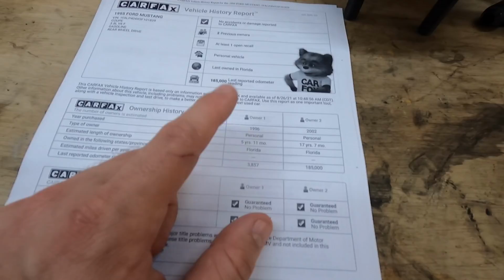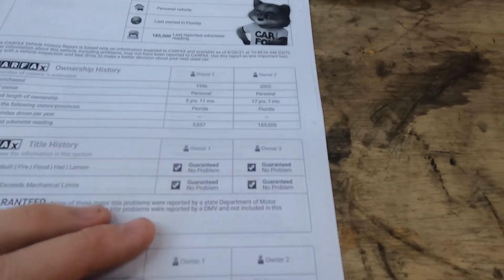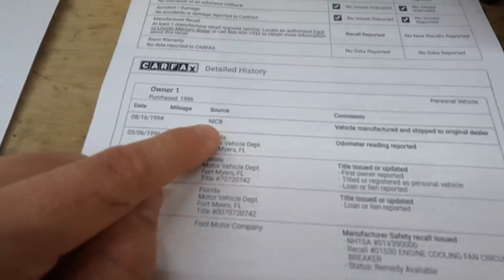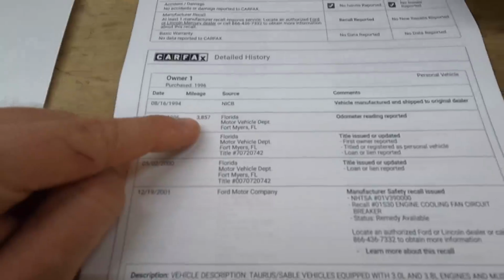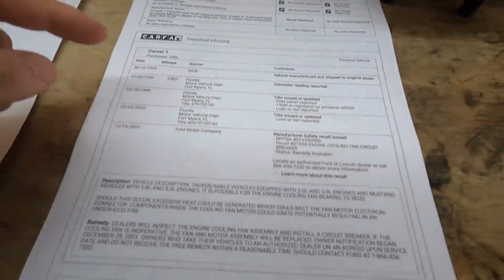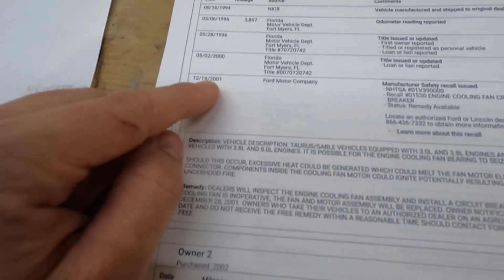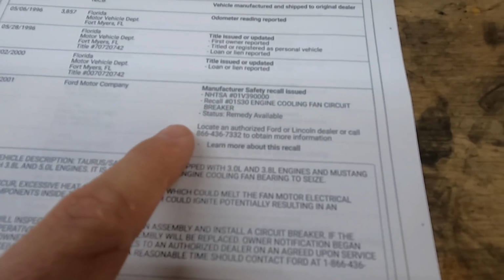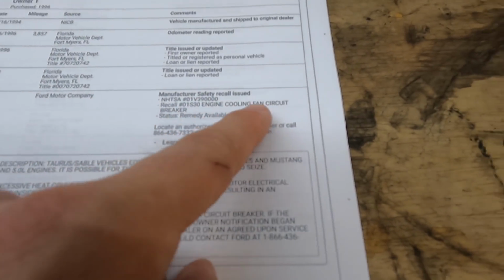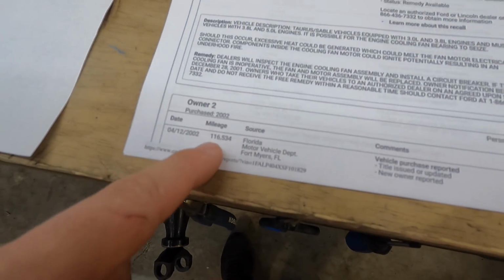So owner 1 bought it new in 1996. Interesting, I don't know what the NICB is, but in 96, I guess the owner had it. 96 it was read at 3,000 miles, and then he owned it until 2001, and then it had a recall done for something, engine coolant fan circuit, and then owner 2 bought it from him at 116,000 miles.